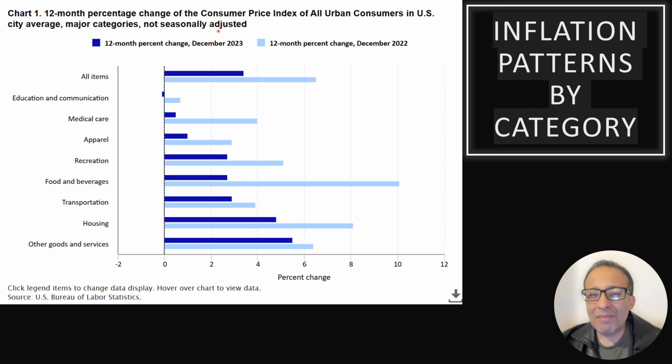Apparel is relatively stable with minor fluctuations, recreation a moderate increase, food and beverages a significant increase, especially in food costs. Transportation has a sharp increase driven by higher fuel prices. Housing continues to rise, reflecting ongoing market pressures, and other goods and services have a moderate increase. So I think understanding these categories helps us to see where inflation hits the hardest, helping us to make informed decisions about spending and investments.